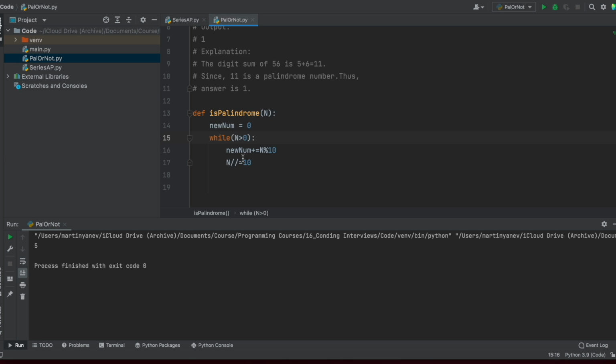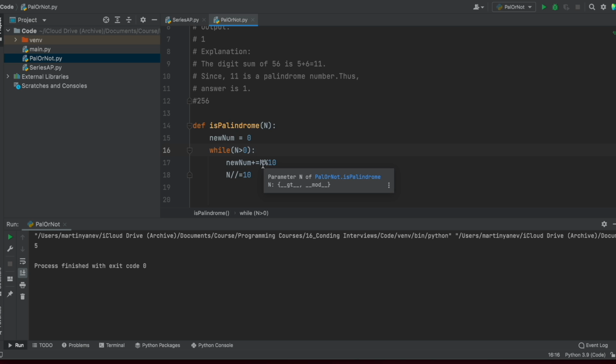You will just have one more iteration because n will be higher than 0 for one more iteration than usual. For example, let's say you have 256, right? So once we go to the while loop, 256 is higher than 0. Then the new number will plus equal to n, which is 256, divided by 10. What's going to be left will be 6. So the new number will be equal to 6. Then n floor division by 10 will remove the 6 and we'll get 25.